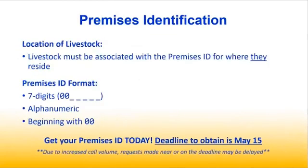Premises ID numbers are assigned to an address as a piece of property, and they stay with that property even if the ownership changes. So the premises ID number will be assigned to where the animals reside. That may or may not be where the owner of the animal gets their mail. All premises ID numbers are in the same format. They're a 7-digit alphanumeric format, and they're random. They always begin with two leading zeros.